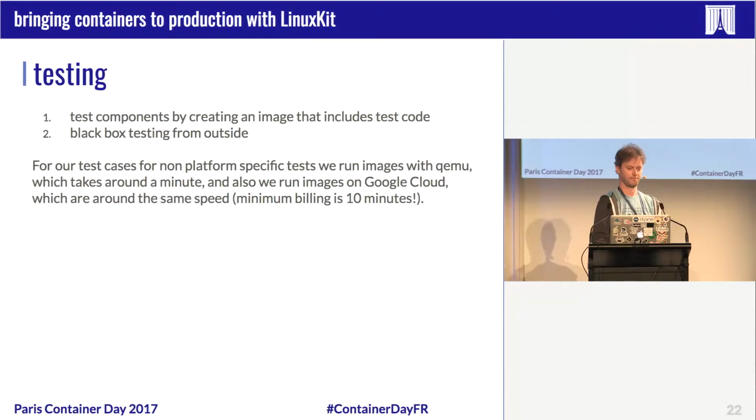So you can do the two kinds of testing. You can either do component testing or black box testing, and ideally you do both of these. So it really becomes just like testing a container. It's the same process, it's the same build pipeline.